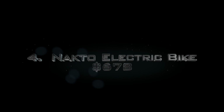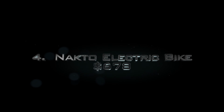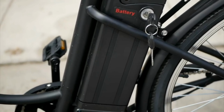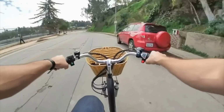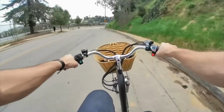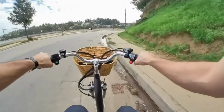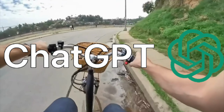Number 4. The Nakto electric bike. The Nakto electric bike is another great option for those on a budget. It features a 250-watt motor, a 36-volt 10-amp-hour lithium battery, and can travel up to 35 miles on a single charge. However, Nakto claims 20 to 30 miles on battery alone and 30 to 40 miles with pedal assist.